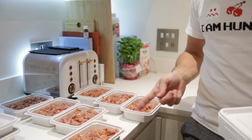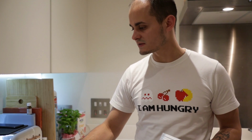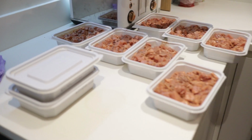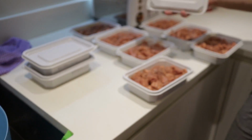And actually on that note, I would be very interested to know, guys, what kind of containers you're using for your frozen food, because I feel like we've used these so many times now and reused them, that some of them are a little bit broken now and starting to snap in places, so we need to change them or buy something new.